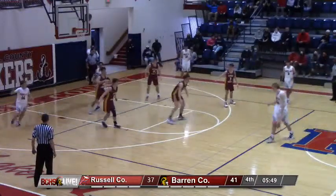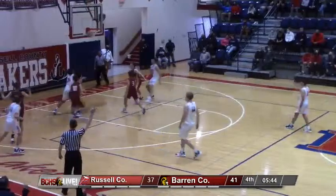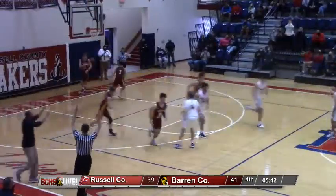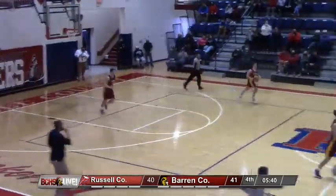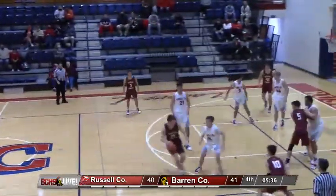Ham comes out to get the pass. Goes left side. Loy launches the 3, and he drains it. Second three-point shot of the second half for Loy. Cuts the lead to 1 for Barren at 41-40.